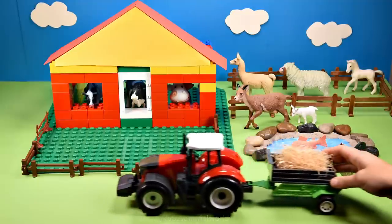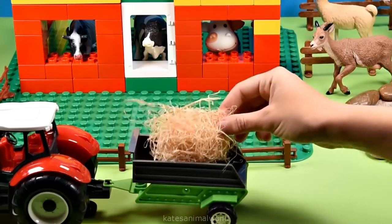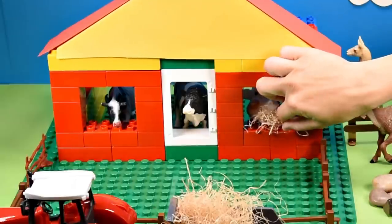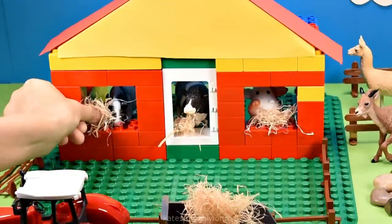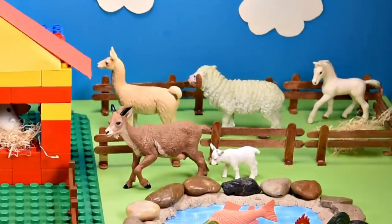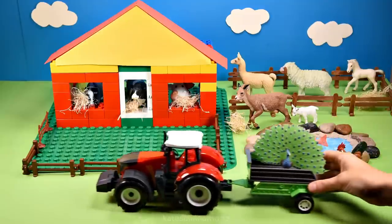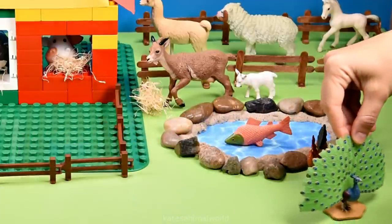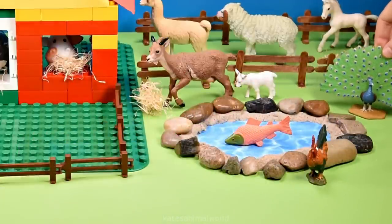Oh look, it looks like the tractor's brought some hay for the cows. Okay, let's separate the hay for each cow. Oh, they look super happy. Let's give some to the horse and to the goat as well. What's this? It's a peacock. Did you know that peacocks can fly but prefer to stay on the ground?